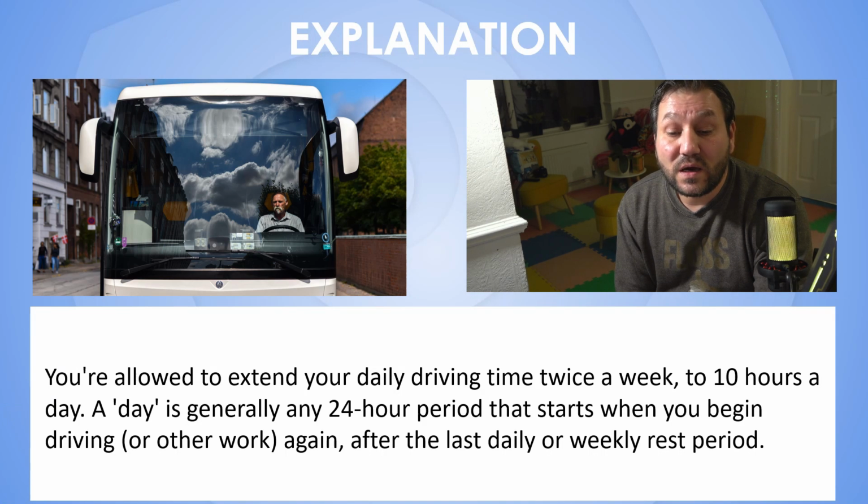Explanation. You're allowed to extend your daily driving time twice a week to 10 hours a day. A day is generally any 24-hour period that starts when you begin driving, or at the work again, after the last daily or weekly rest period.